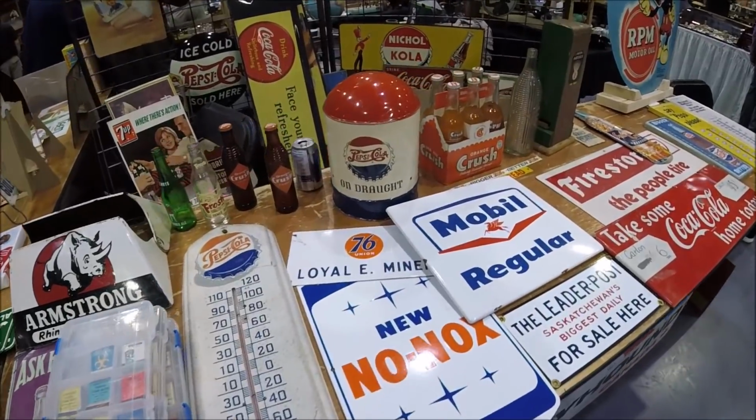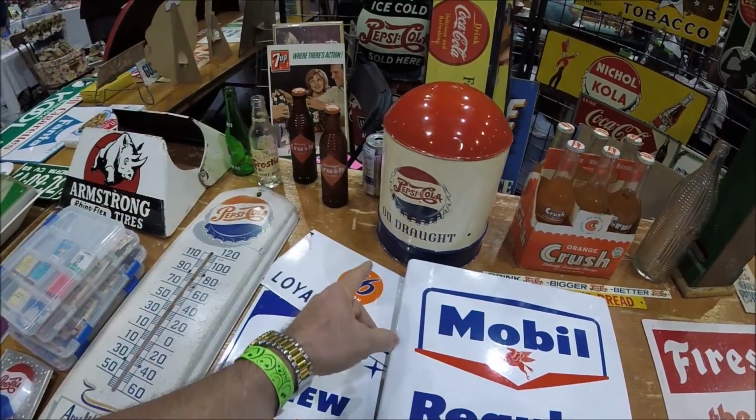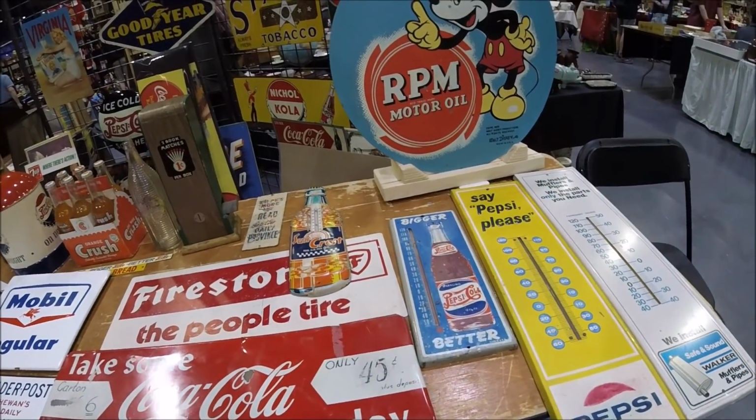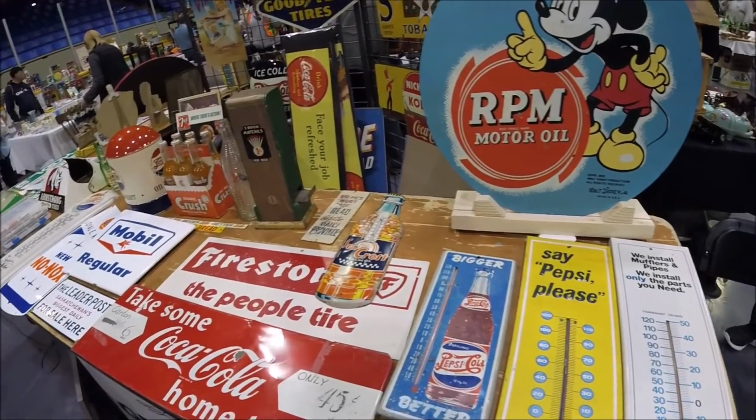Today's market. This is nice here, that's a Pepsi Cola. That's cool. I had a big collection at one time. I had a lot of thermometers, so I had this one here, but got rid of them.